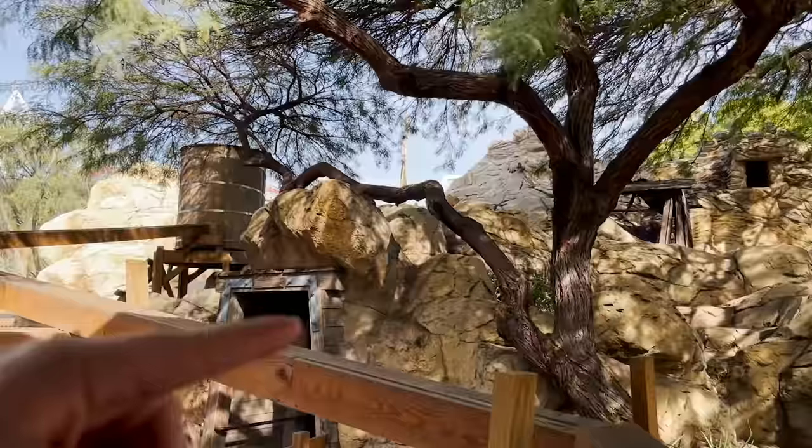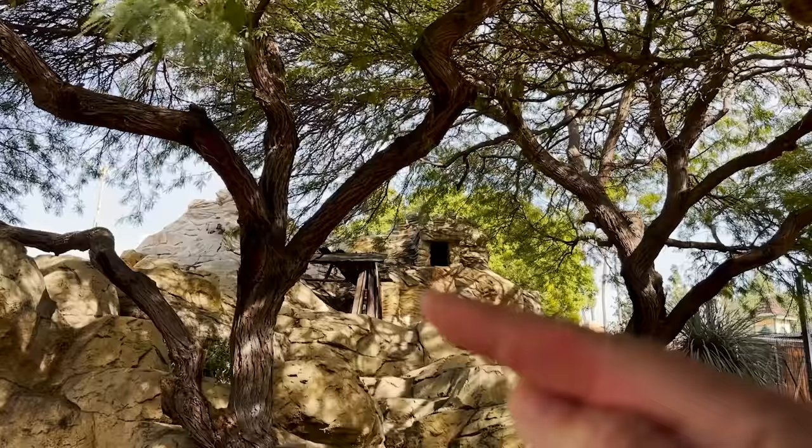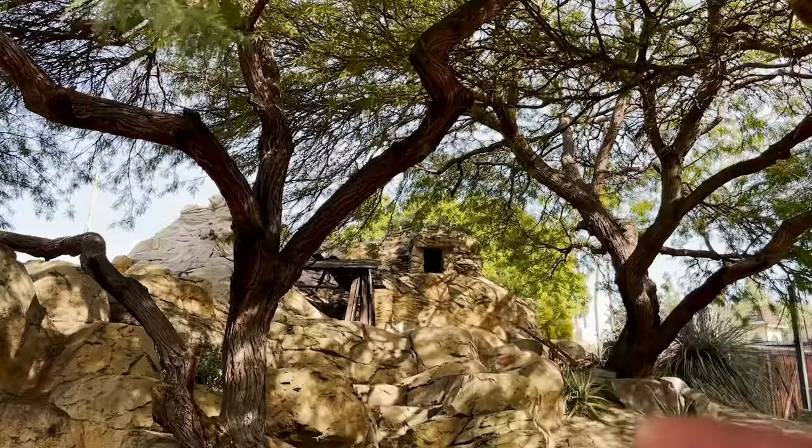Okay, I'm still here at the Panning for Gold shop, but I want to show you some old history here. This is now the entrance for Ghost Rider. See these rocks here. But if you look over here, you can see this old cabin. See the old cabin there? And then see those rocks above that? The higher rocks and that cabin, that is originally here from like the 1940s when they had the Panning for Gold area here.